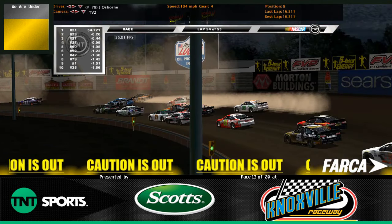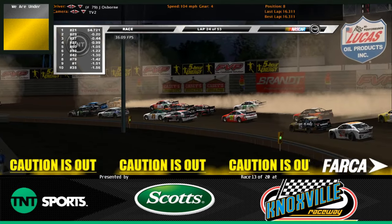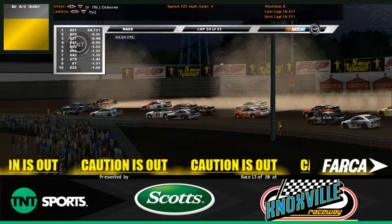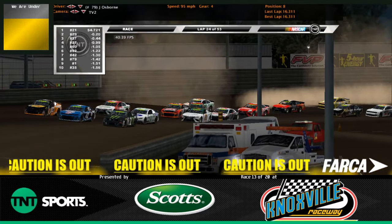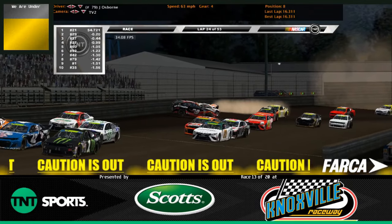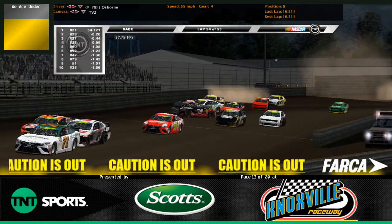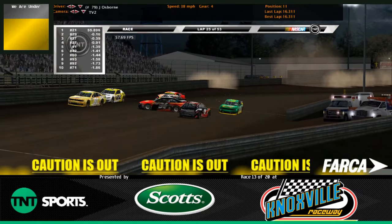It actually looks like this was another teammate issue. The 79 tried to move underneath the 62. Bumpers locked. He made contact with the 62 and spun himself around. The 35 hit. They collide into the wall. 36 has nowhere to go, gets hit by the 35, and they come to a stop.